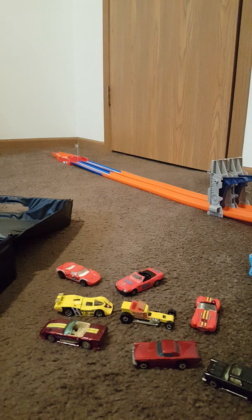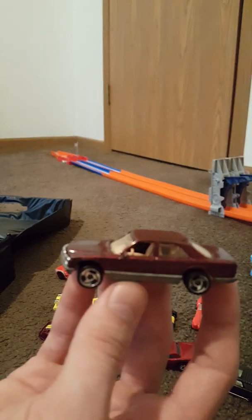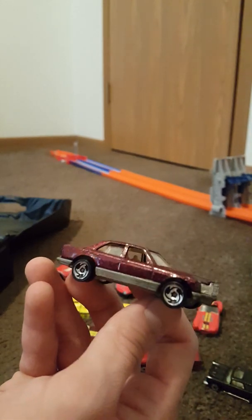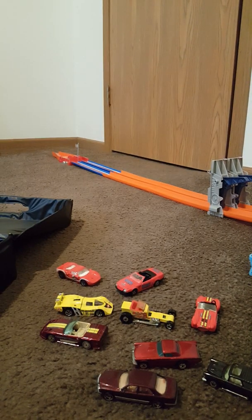We have a Hot Wheels 380 SEL 1991 Malaysia. I have a few different variations of this one, probably in another case somewhere. The snow tri-blade rims. Nice sparkly looking color. Hot Wheels logo on the back glass. Very cool. And moving on to the last four here.